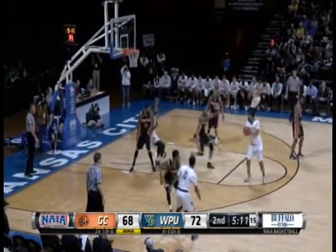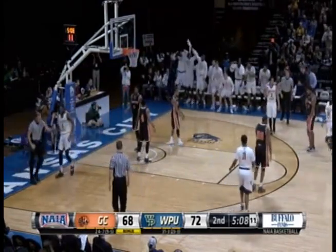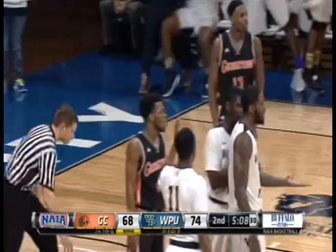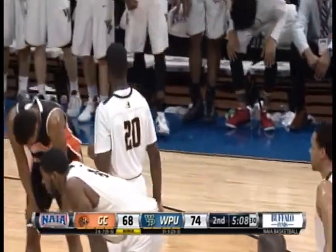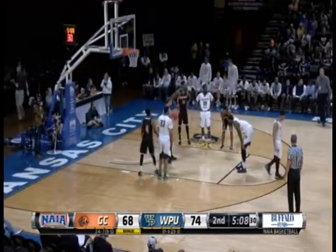The ball is Smith. High-low again. Going to Jones. Layup up and good. Just too much. Torrin Jones is just too good. And he's got 35. That'll go against Coffey. 3rd foul. 5th team foul.